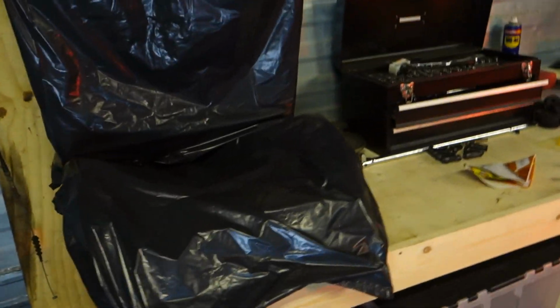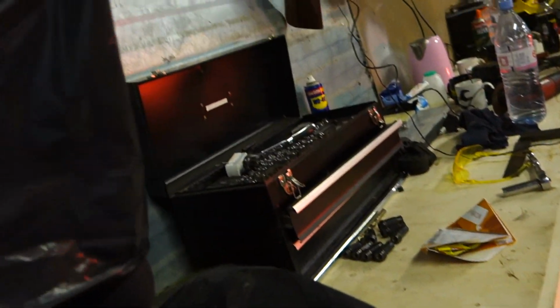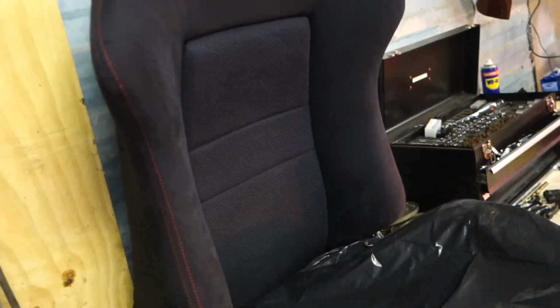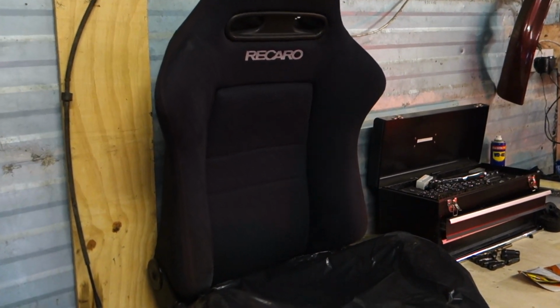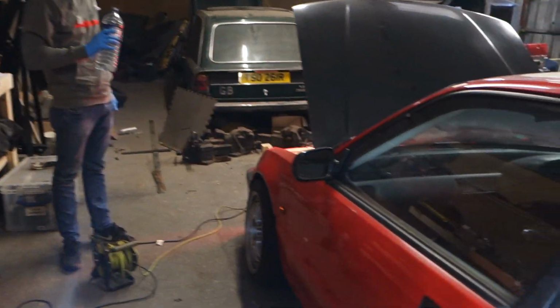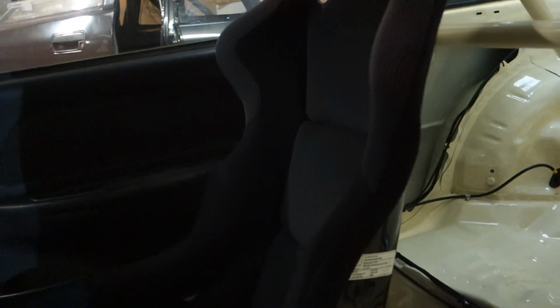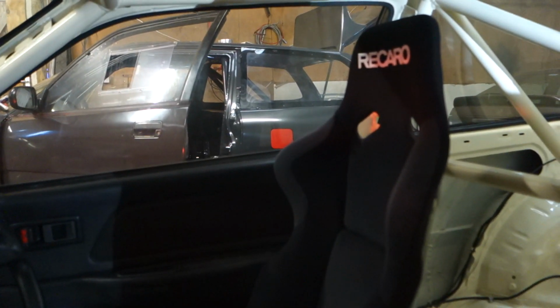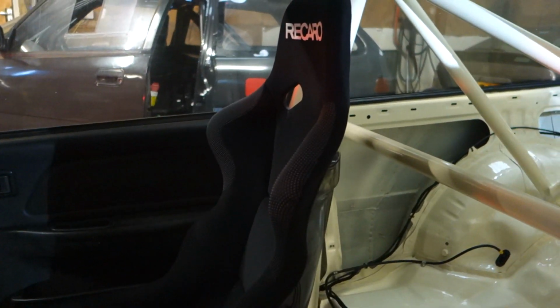What we haven't shown you yet is that we've got new seats too. This is one of them. DC5 Recaro in black for the passenger side. And then the new driver's seat is a Recaro SPG. We just had that on there to protect it. So that's pretty cool. Apologies for the lighting, it's a bit dark in here.